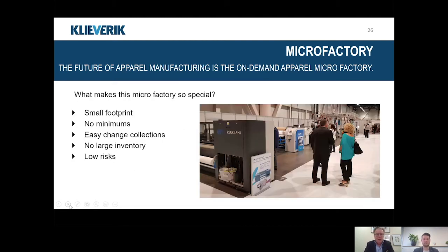So what makes the microfactory special? Well, the footprint is small, there are no minimums. But if you talk about the footprint, of course you can enlarge it when you're growing your business. This microfactory will be placed close to the customer. You can produce on demand for yourself or for other designers. You can work with micro-influencers to promote a new product and see if there is demand for it. And then the customer pays for it before you produce a single piece. So easy changing of collections is possible. There's no large inventory of textiles, and that results in low risk. That makes it so special.